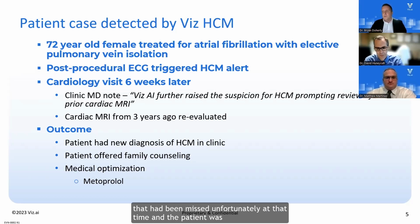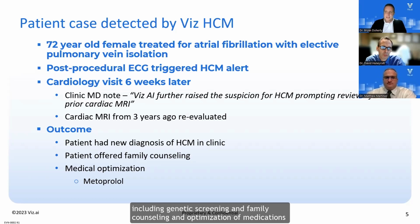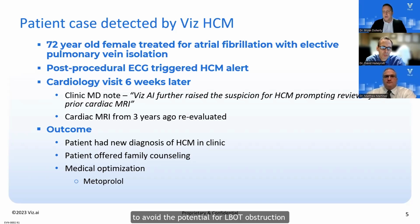The patient was referred to the hypertrophic cardiomyopathy clinic, which allowed an opportunity to perform additional testing, including genetic screening and family counseling and optimization of medications to avoid the potential for LVOT obstruction.